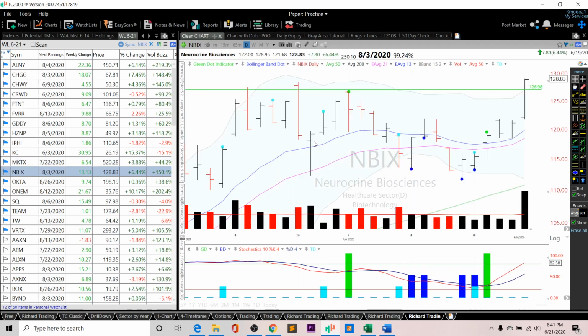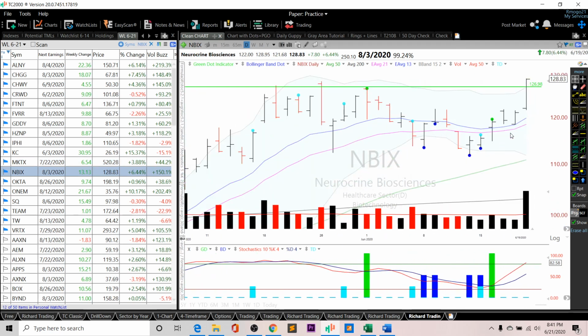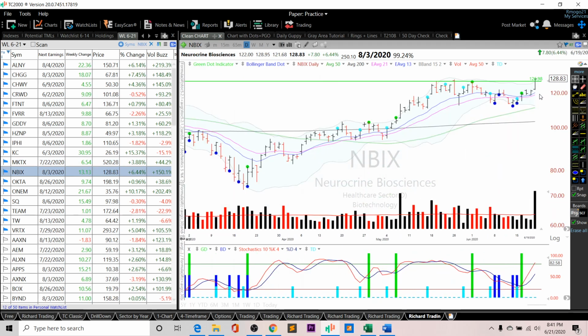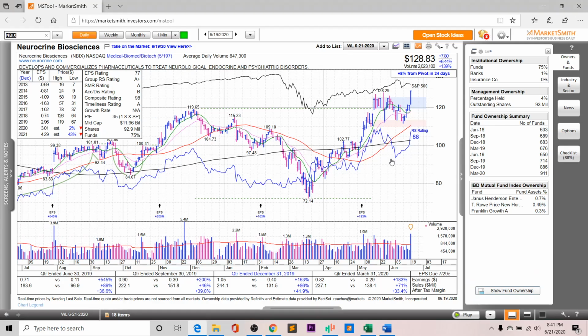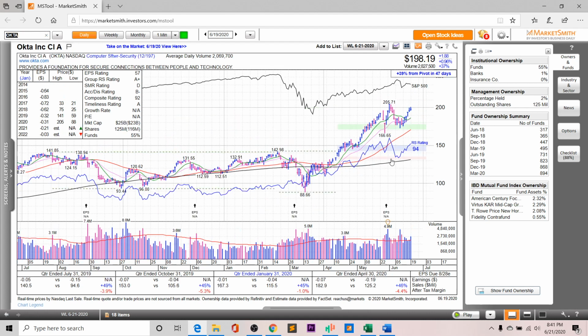And talking about the setup that I would use, this did have a green line breakout this past Friday, so you could enter on a continuation of this move upwards. So that is NBIX, and next up we've got Okta.